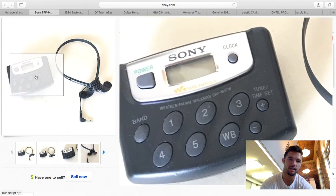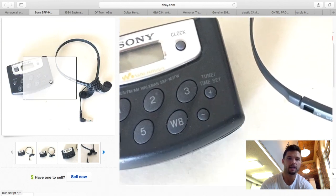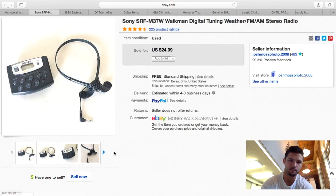I purchased this at the Berea Flea Market. It is a Sony SRF-M37W, a radio weather Walkman with some headphones, MDR-W08. Very cool. Was working. I purchased this for a few dollars and it sold for $24.99, free shipping.